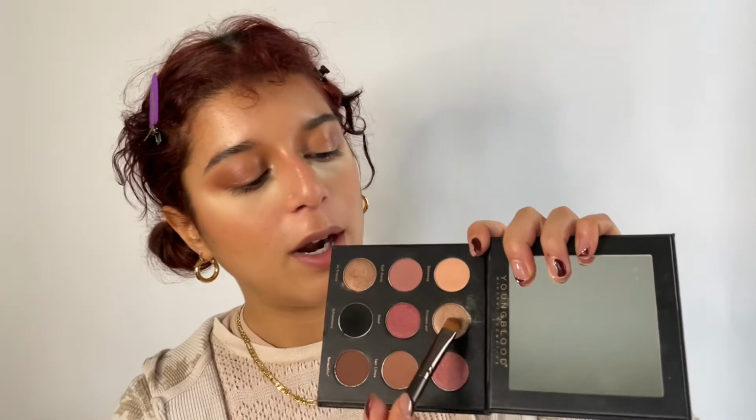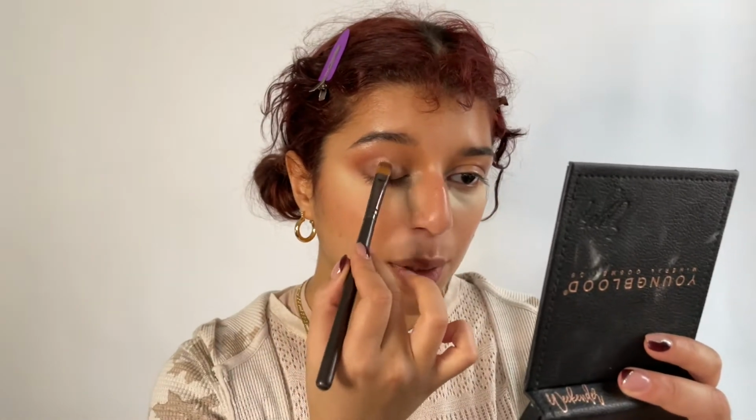Let's keep going. I'm now gonna take a flat brush and I'm gonna go back into our Weekender palette and I'm gonna use the color Private Jet to go in on the center part, and I don't want to go too far on my lash line yet.